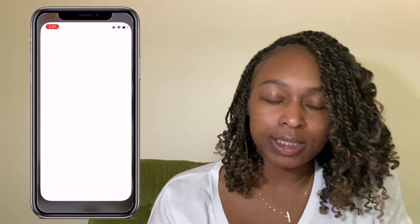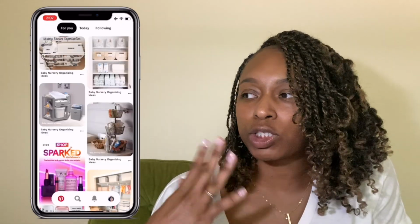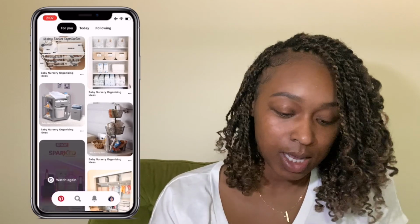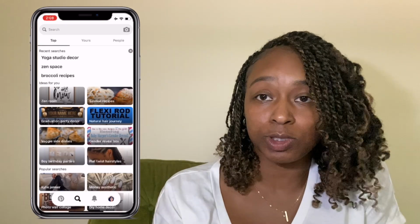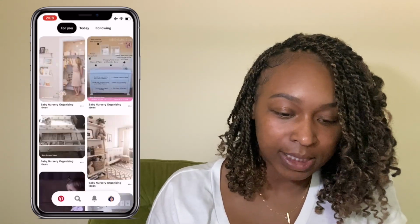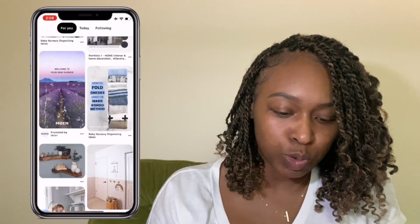Next is Pinterest. I use this pretty much for a lot of stuff. When I'm decorating something, when I want to try a new recipe, anything, Pinterest has got it for you. So you can search whatever you're looking for. These are my top searches: yoga studio or Zen space, because that's what I'm trying to turn my office into. And some of my pins that automatically show up are nursery stuff, because that's what I was into at the beginning of the year.